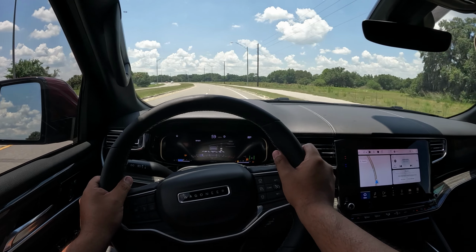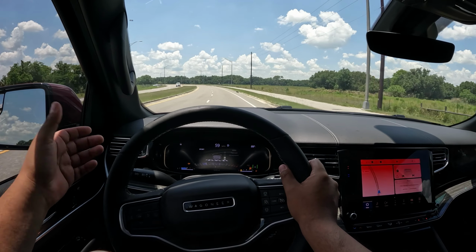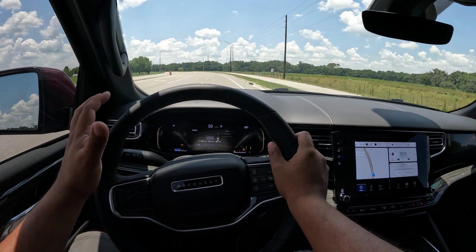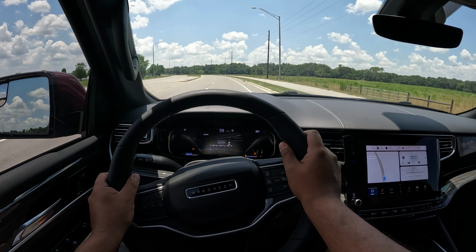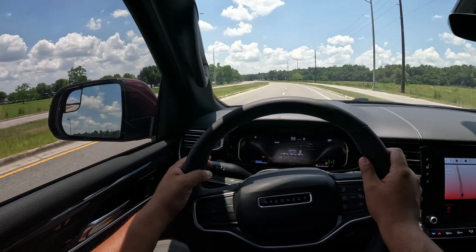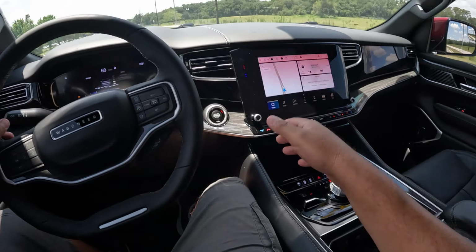But I'll probably dedicate a video to something with Ford's system to see how those handle. But this is very nice. I mean, it's a very nice, comfortable SUV. Obviously, the lane assist is telling me to go back in the lane, but you can turn all that off here as well.